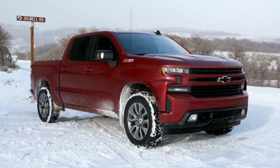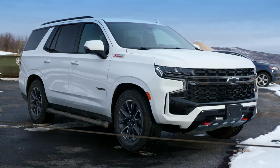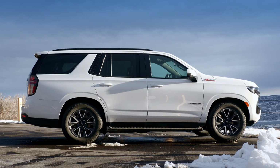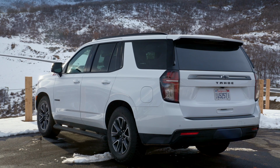I'm not a fan of the pickup versions of this, but on the Tahoe and the Suburban, they've done really well. I do think it's working. I think the front looks mean and angry. I think the front three-quarter looks good. The side I actually like. I just feel like somehow it feels too tall. Really, really tall. The proportions are very tall. And I ask you, at what point do we stop making these things bigger?